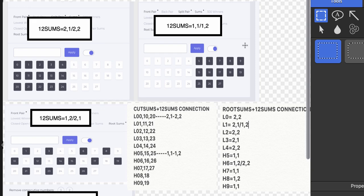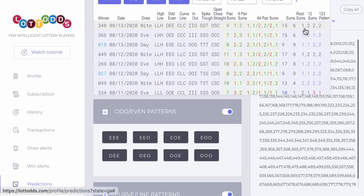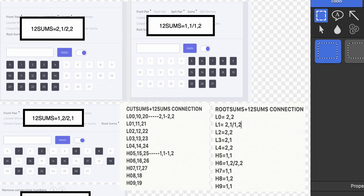So now I want to show you how the root sums and the cut sums connect with each other, and how it can allow you to see what to play next, what two 1-2 sums to choose that have the highest chance of winning, instead of just looking at it like this, all right?